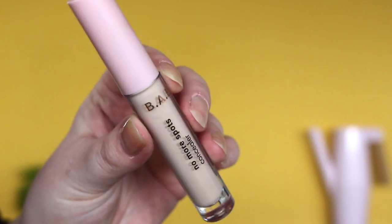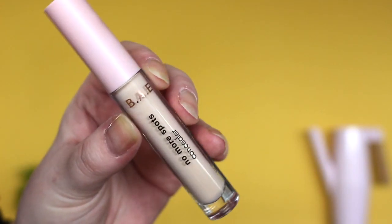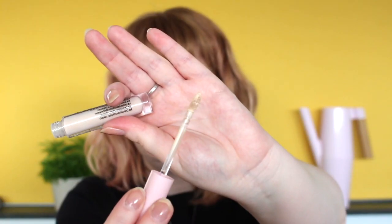Okay, moving on. We are going to use the No More Spots Concealer, which still has a sticker on, and I'm going to rip off. Oh, that one pretty easy. Comes with a slightly slanted doe foot applicator. Also using this in a shade 01, I believe. Has to be, can't be another shade. Yes, shade 01. So I'm just gonna dot that underneath my eyes, a little bit on my nose, and a bit on the acne patches.